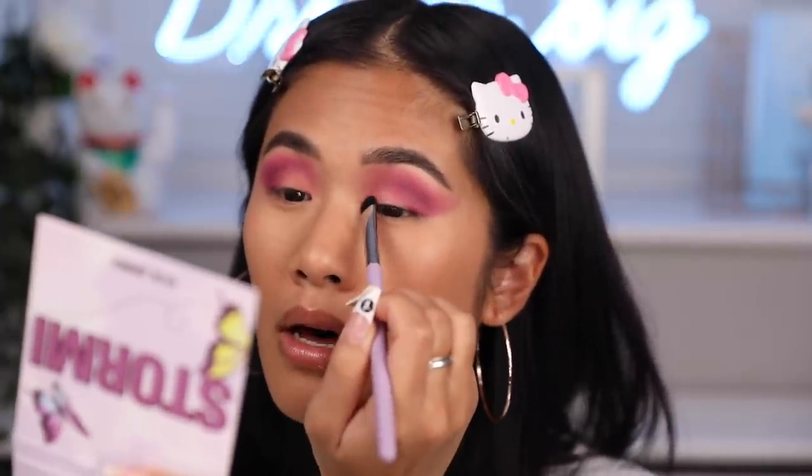I'm going to go ahead and apply Butterfly Bay because I feel this will look so good near the inner corners of the eyes. Hold up, what is going on? Where's the shimmer?